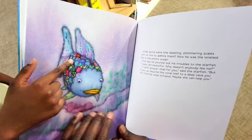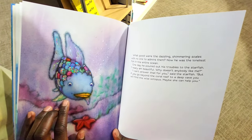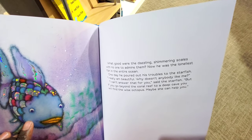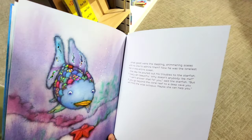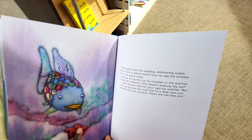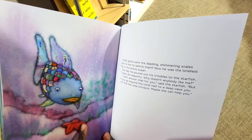What good were the dazzling, shimmering scales with no one to admire them? Now he was the loneliest fish in the entire ocean. One day he poured out his troubles to the starfish. He told the starfish, I am really beautiful. Why doesn't anybody like me?